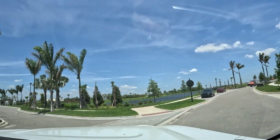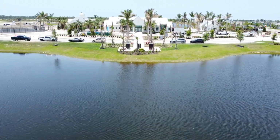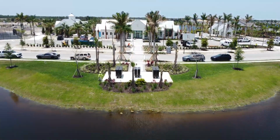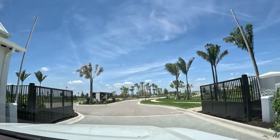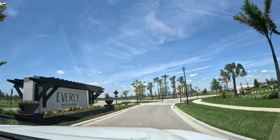All right, so we're out of here. Richard did bring up a good point. That clubhouse is on, I think, a 50-acre lake. Really beautiful amenity center. All right, so we're exiting Everly. And by the way, Everly has a beautiful walking trail all the way around it.